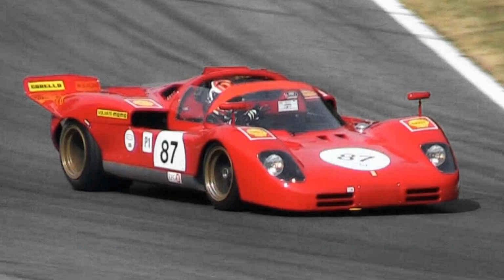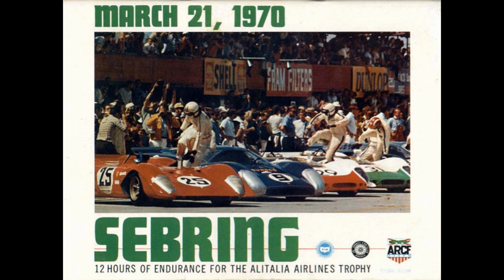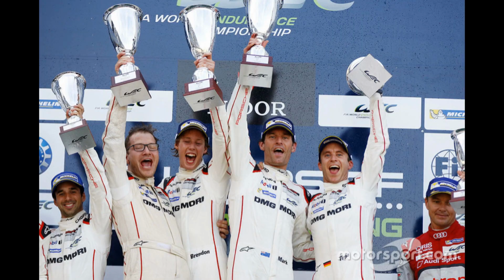The first 512, the S model, appeared in 1970. Now, this was nearly a year after Porsche had debuted the 917 and dealt with all their own teething problems already. So you can imagine that with this delay alongside Ferrari's own development issues, it meant 1970 was a long year for the Maranello team. Victory did eventually arrive at the 1970 12 Hours of Sebring. Admittedly, it was a minor consolation considering Porsche had won all the other 9 races in the season.